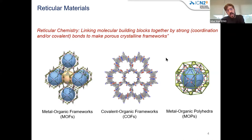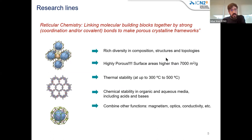Why are these materials interesting? Because they combine organic chemistry, metallic ions, and different kinds of bonds, we have a very rich diversity in composition, structure, and topologies. They are very porous, and we can reach surface areas of more than 7,000 square meters per gram. That is more or less like putting a football field in 1 gram. They show high thermal stability up to 300-500 degrees Celsius, high chemical stability, and because synthetically they are very flexible, we can combine other functions to the main property, which is the porosity.